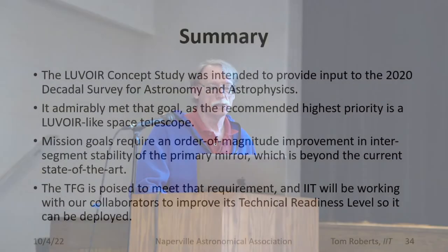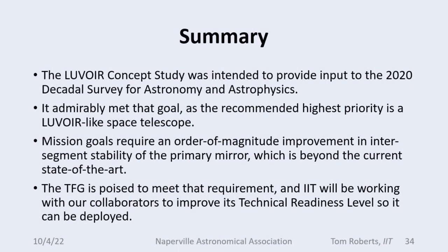The LUVOIR study really met that goal very well. The recommended highest priority is very much like a LUVOIR space telescope. Now, their mission goals require an order of magnitude improvement in the inter-segment stability, the coronagraph positioning, and the secondary mirror positioning. That is really beyond the current state of the art by about an order of magnitude. But our TFG is poised to meet that requirement. We will be working on it with our collaborators to improve its technical readiness level so it can be deployed. So, thank you. Questions? Yes?